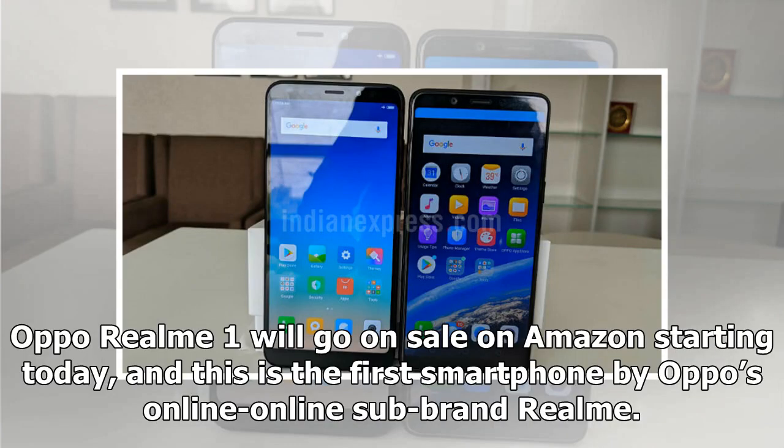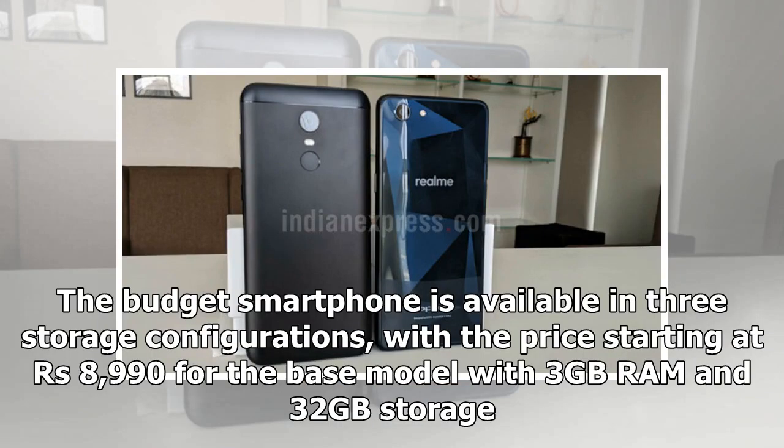Oppo Realme 1 will go on sale on Amazon starting today, and this is the first smartphone by Oppo's online sub-brand Realme. The budget smartphone is available in 3 storage configurations, with the price starting at 8,990 rupees for the base model with 3GB RAM and 32GB storage.